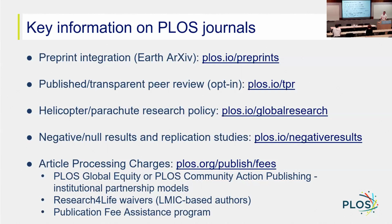So if you're interested in the details, I'm happy to speak more about that, but it's quite nuanced. The idea behind those policies, basically, is to take the unfairness and paternalistic kind of history, I guess, of article publication charge and try and remove that as a barrier to publishing.